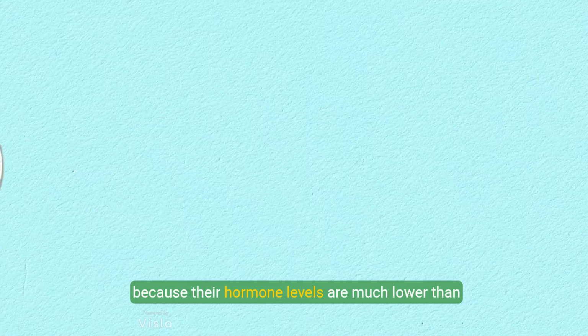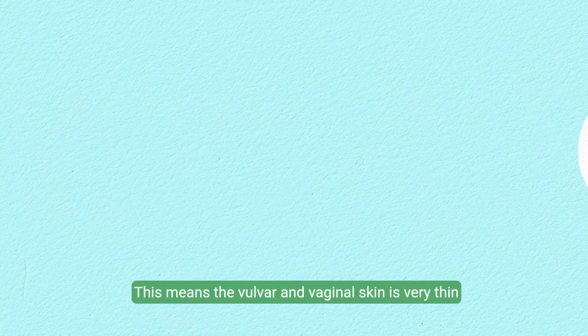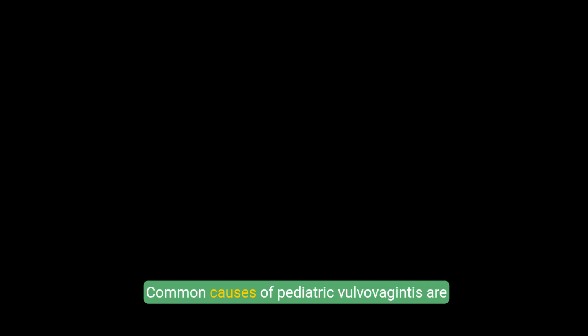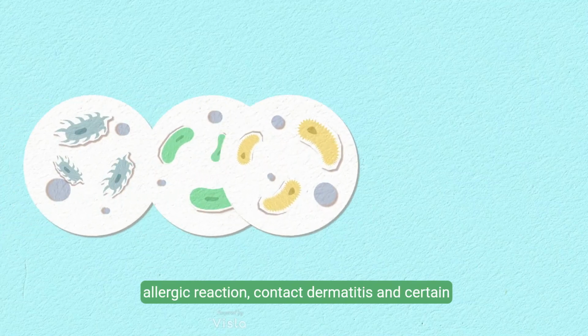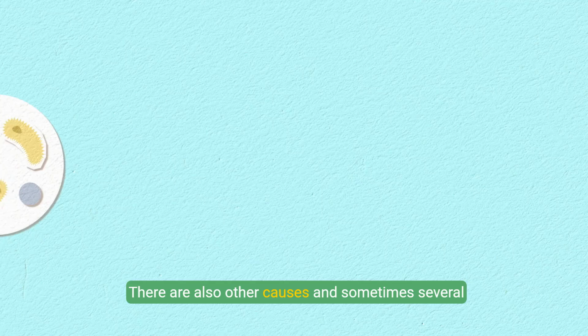Girls are more susceptible to skin irritation because their hormone levels are much lower than adults. This means the vulvar and vaginal skin is very thin and sensitive. Common causes of pediatric vulvovaginitis are allergic reaction, contact dermatitis, and certain types of bacteria. There are also other causes and sometimes several different causes at once.